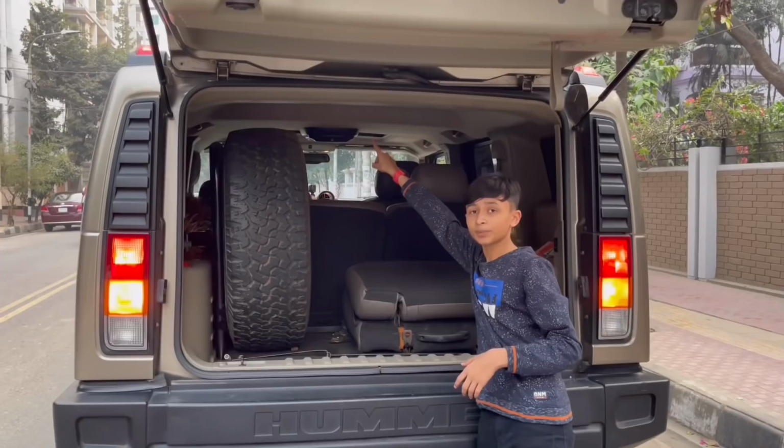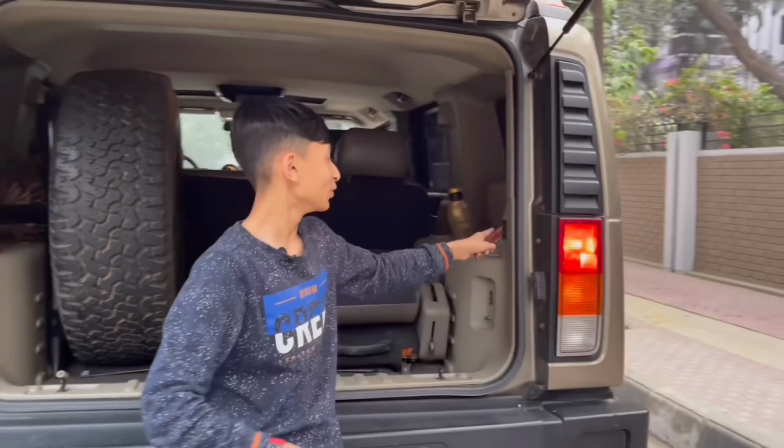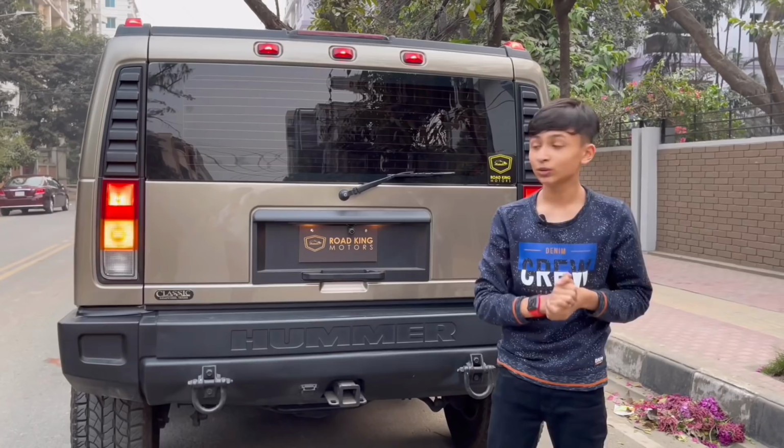There. And another cool feature that I think, if someone kidnaps you and puts you in the boot, you can unlock the car from here and get out. So no one can kidnap you in a Hummer H2. I don't know about the H1 or H3, but on the H2, no one can do that. Done with the rear, now let's see the rear seats.